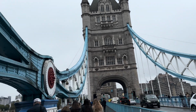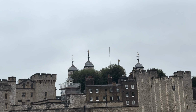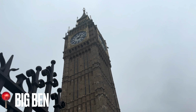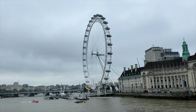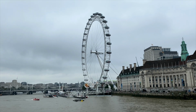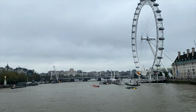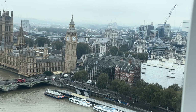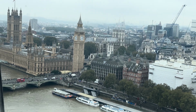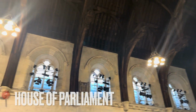And then afterwards, the Tower of London was nearby. Again, you can buy tickets for that as well, but we just decided to admire it from afar. And then here's the Big Ben. The London Eye was a short walk away. I really enjoy this area because a lot of the major attractions are there, as well as a lot of red phone booths to take photos with. And this is the view of the city from the London Eye, so it's definitely nice to take a break and enjoy the scenery. And then afterwards, we walked to the House of Parliament for our next tour.